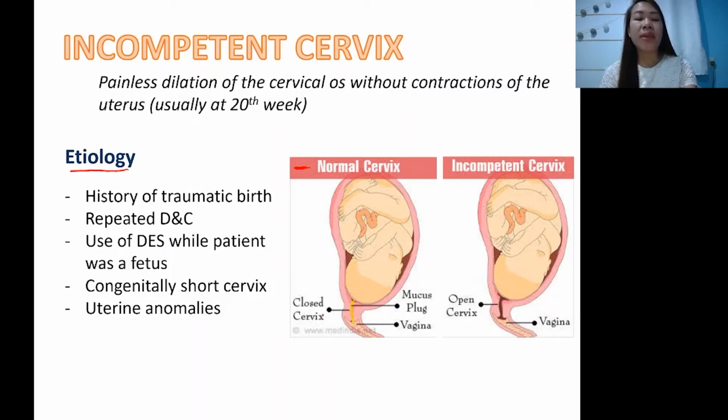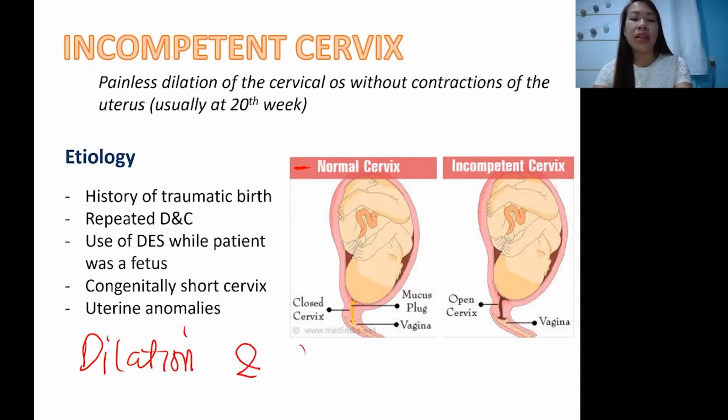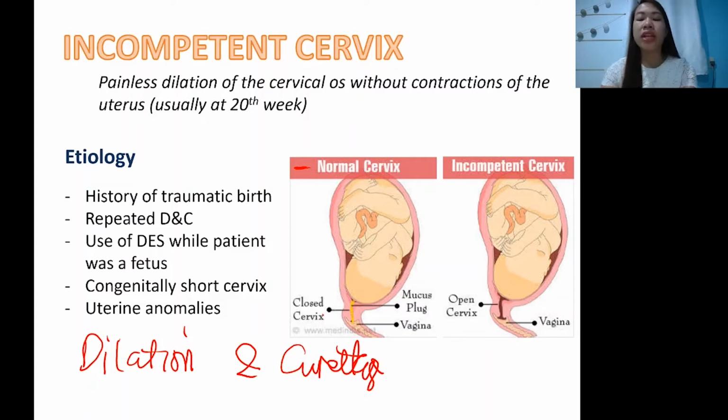Next, we have repeated DNC. Class, ano ang DNC? When you see that acronym, it means dilation and curettage. Diba? Letter D, dilation and curettage. Okay. Now, when you say dilation, again, sabi natin, idadilate mo yung cervix, i-open mo ang cervix, at saka gagamit ng curette. If you remember our lesson in abortion, diba, ino-open natin yung cervix, tapos we have what we call that instrument, yung curette, yung parang pang-kuskus, i-curette mo yung loob ng uterus.